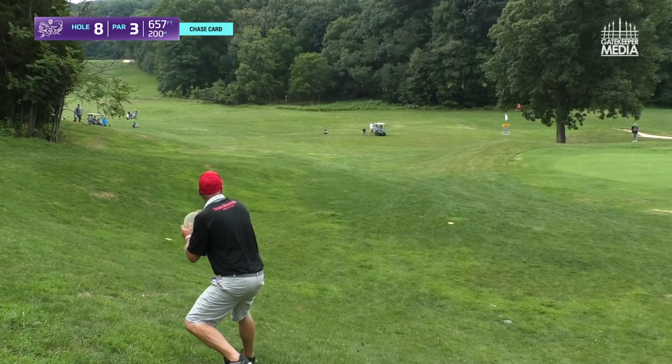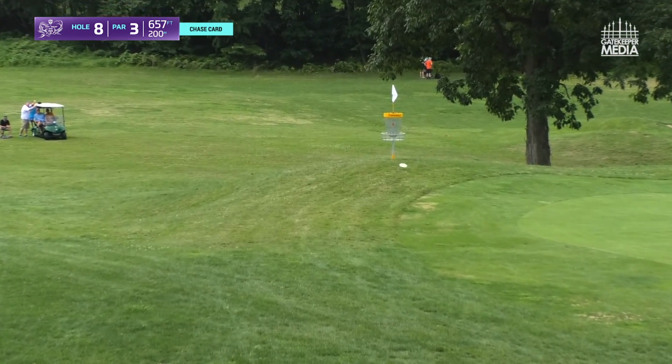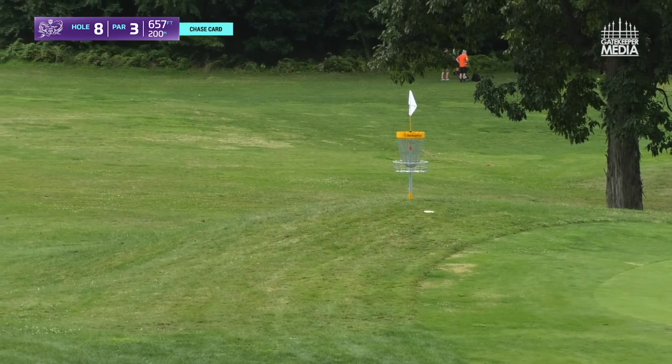So here I am on hole number 8, downhill, severely downhill. All you want to do is put it close to the basket. Wow, beautiful upshot.